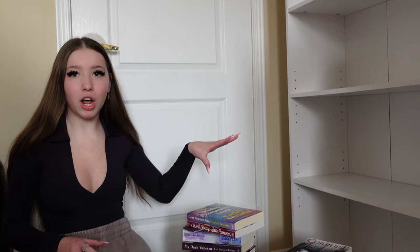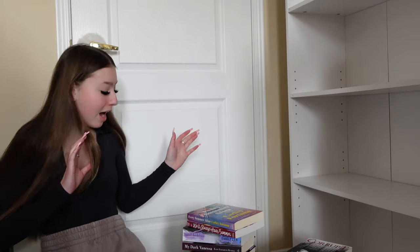Okay, so as you guys just saw, I took all my books off. I have a stack on my desk as well, plus books surrounding me. It looks like I have so many more books when they're all laid out rather than up on my shelf, so that's kind of good. But I now need to figure out how I want to organize this.